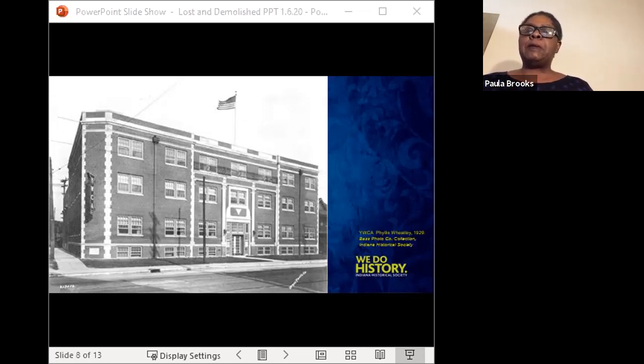Also, most people, when you think about the area on the avenue, you automatically think jazz, but that is not the only music that was happening in this area. There were a lot of classically trained musicians and singers who performed in this building. And the last thing that I can say about this building is that it had an indoor swimming pool. And that swimming pool was the only indoor swimming pool that Black people in Indianapolis were allowed to use until the 1960s.